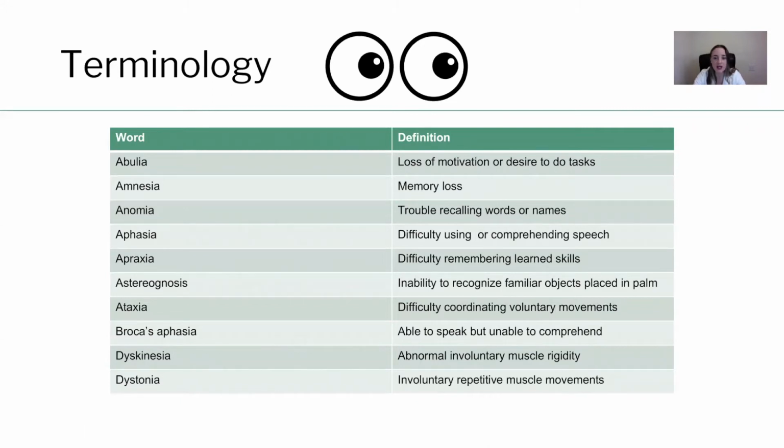So terminology, guys, you have to memorize this. So go ahead and print this lecture, grab this sheet, fold it in half, and go over your terminology until you memorize it. You have to know these terms.